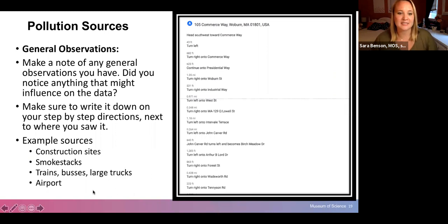On top of that, as the navigator, we are asking that as you're driving, you try to locate potential pollution sources. This will help us to identify when we see either large spikes or try to understand what it was if we see those interesting dips in the air quality sensors in the PM particles. So just make any general observations. It doesn't have to be fancy. Some example sources of pollution could be if you're passing a construction site, a smokestack, the MBTA or trains, the buses, any large trucks or construction trucks, or if you're driving in East Boston, if you pass the airport.